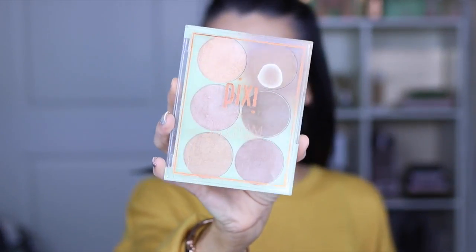So while my face bakes, I like to move on to the eyes, and I'm using the Pixi by Petra, the bronze palette.